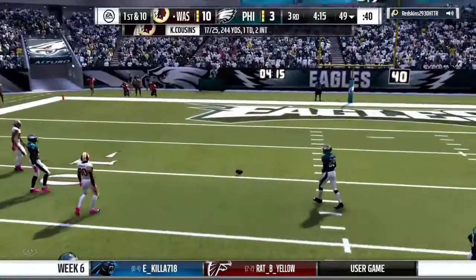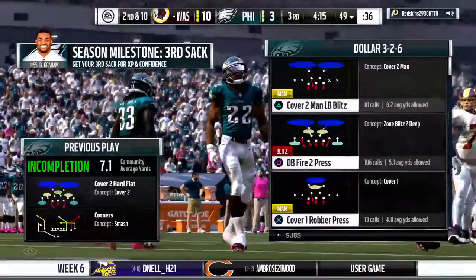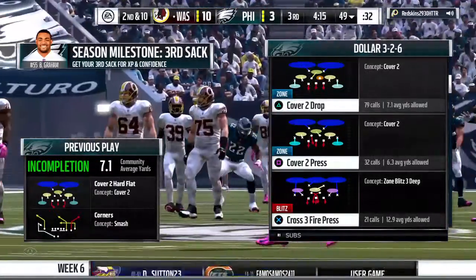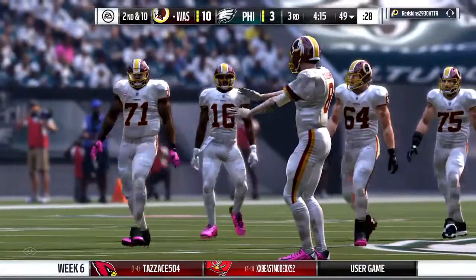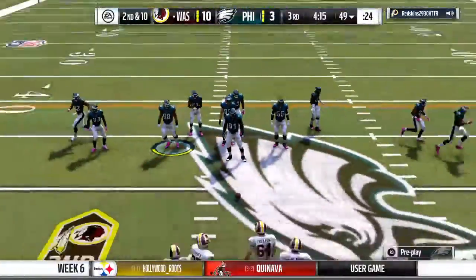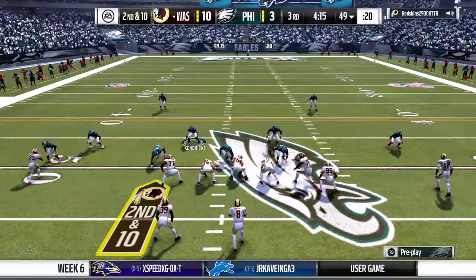And it's incomplete. Took a shot, couldn't connect. Tyrell Williams was the intended target. That'll bring up second down. So much of this game is focus and concentration. And whenever I see guys running the in route, I know that in the back of their mind, they're always wondering who's lurking inside that might put a big hit on them as they try and catch the ball.